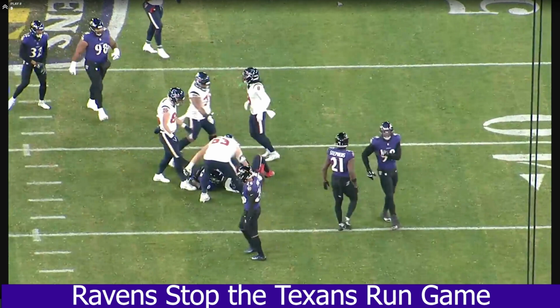So that's what I got for you today. I just wanted to show you how the Baltimore Ravens shut down the Houston Texans run game.